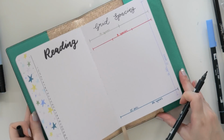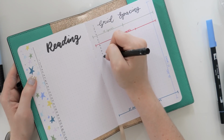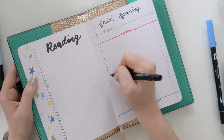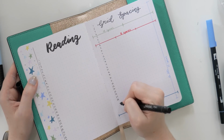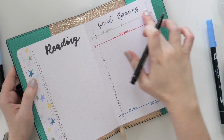Go figure. At this point, I've Googled some other people's grid spacing systems and I'm using them as inspiration to improve mine, because who knows what I'm going to need, and I'm probably going to come back to this page in the future and add more things to it as I realize that I need them. But for now, I don't know exactly what I need.